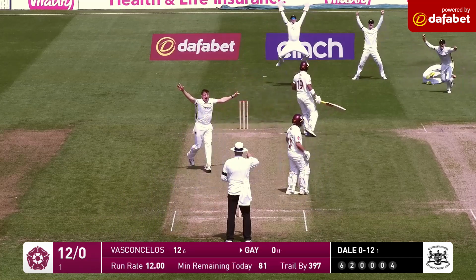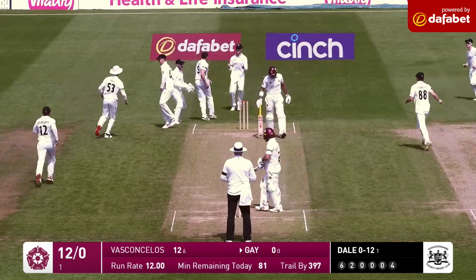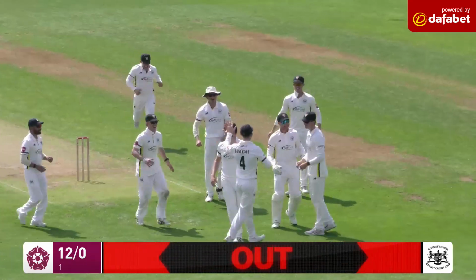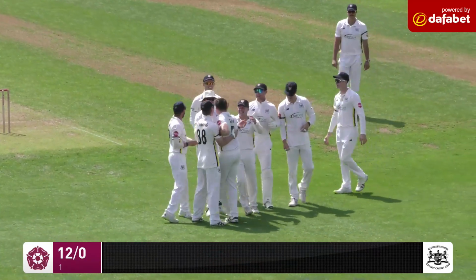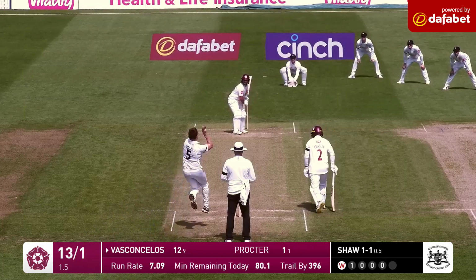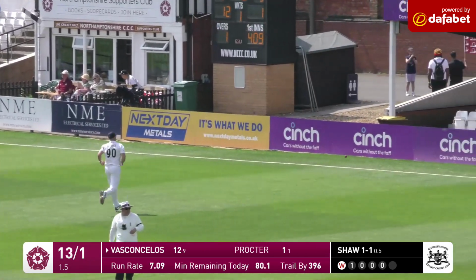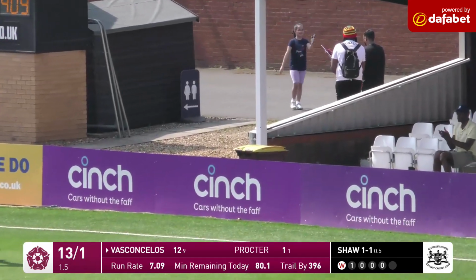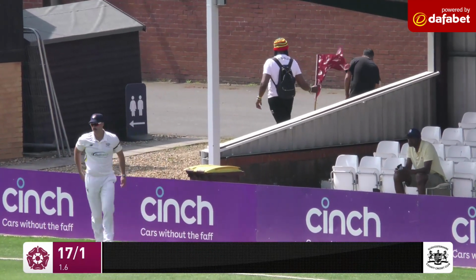Well, what a Yorker to start by Josh Shaw. And that's Emilio Gay gone. First ball. Well, Vasconcelos picked his first up and hooked it over fine leg for 6. Turned through the leg side, and that's really well timed by Vasconcelos, who beats Marchant de Lange, who's fielding about 15 yards off the boundary at square leg.